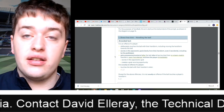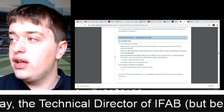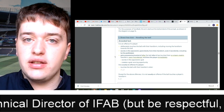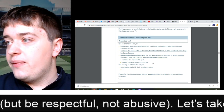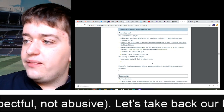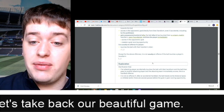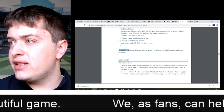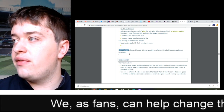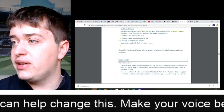It's going to be given no matter what, but it's just too confusing, and they're changing this rule. It's the tiniest changes that they're making, but it's making a huge impact on the pitch, and I think you can just tell from the uproar in the last couple of weeks exactly how people actually feel about this. Now this says, except for the above offences, it is not an offence if the ball touches a player's hand or arm. I think there's supposed to be something continued there.